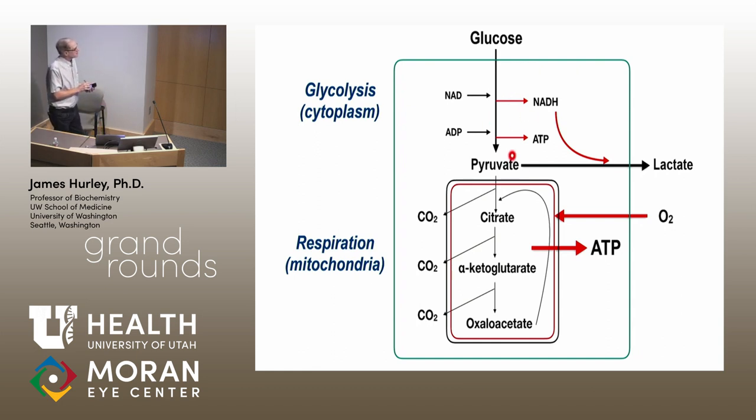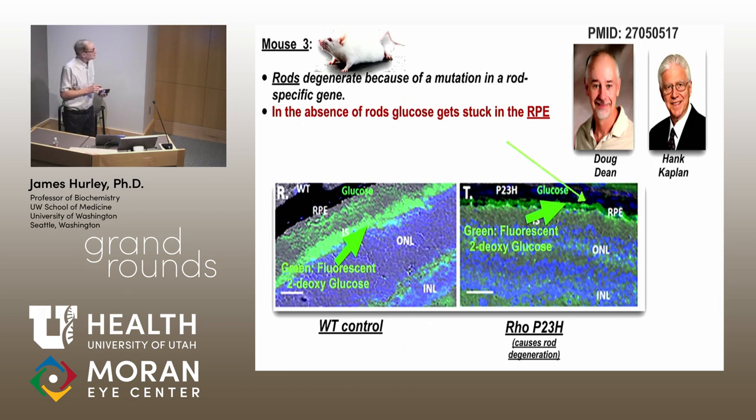And so the interesting thing about photoreceptors, which has been known for a long time, is that photoreceptors are extremely glycolytic. Back in the 1920s, there were a couple of investigators, Otto Warburg and Hans Krebs, who were studying this, and they found two tissues that were extremely glycolytic. They took most of the carbons from glucose and converted it to lactate. One was tumors, and the other was the retina. And it's in the retina, it's the photoreceptors that do all this glycolysis. Okay, so that's a little bit of background. So let's keep going through these examples then.